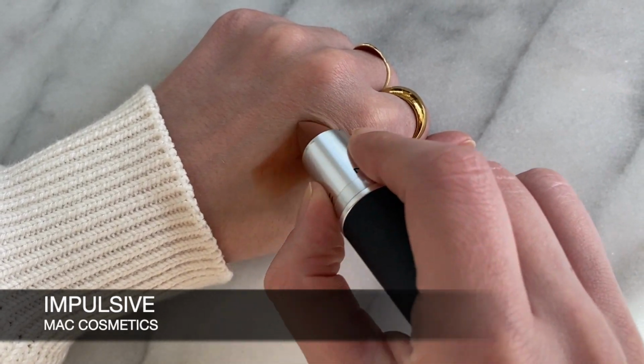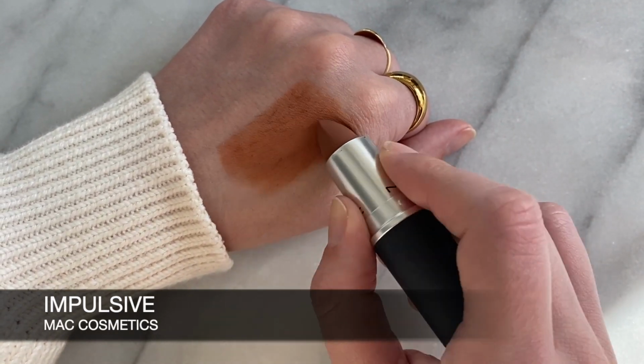We'll get there. Okay, next up is another MAC lipstick. This is MAC Impulsive, and this is their Powder Kiss formula. So it's a little bit more matte than their original matte formula. But it's super unique. It has a powder dry down, and so it has really nice longevity. I feel like it lasts on the lips all day. This I gravitate towards a lot. It's even peachier and a little bit lighter than Yash. Like Carly said, we can swatch them all next to each other. I feel like it's way more brown.